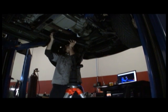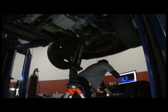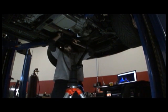The first step in our development process is to use our CMM arm to get the exact dimensions and specifications for each vehicle we do.